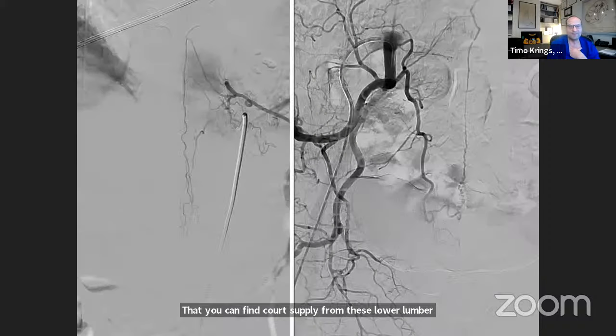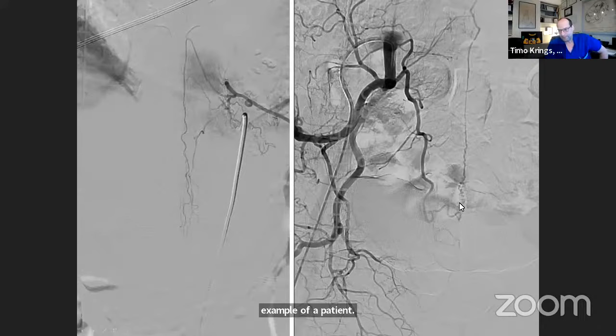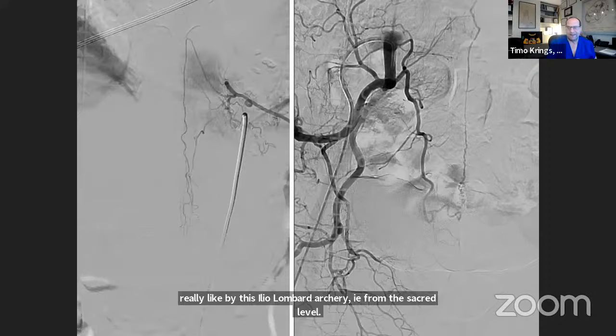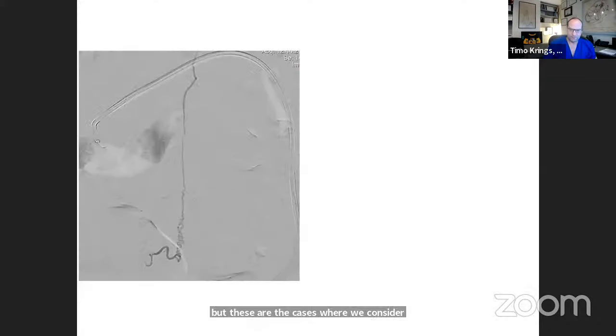So here we had a recent example of a patient with a spinal dural arteriovenous fistula that was fed by this iliolumbar artery, i.e., from the sacral level. And in this area here, there cannot be any supply to the cord. So we know this can be treated safely with an endovascular approach. Of course, it can also be treated safely with surgery, but these are the cases where we consider after multidisciplinary conference also an endovascular option.